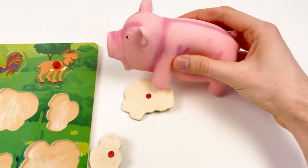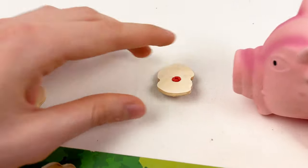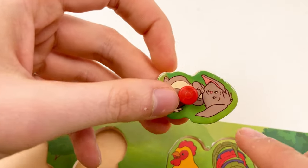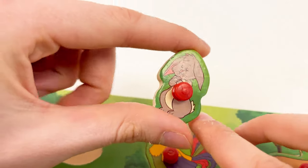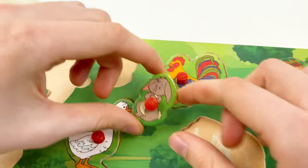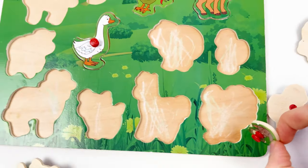And here is Mr. Pig. And Mr. Pig is going to show us. Mr. Pig is saying this one. Let's take this one and turn around. And who do we have here? It's a bunny. Okay, so where are we going to place the bunny? Look at how small it is. So the bunny is going to start from here.